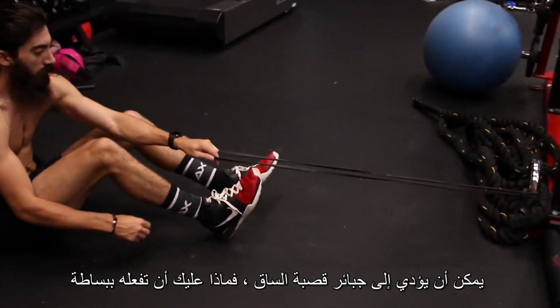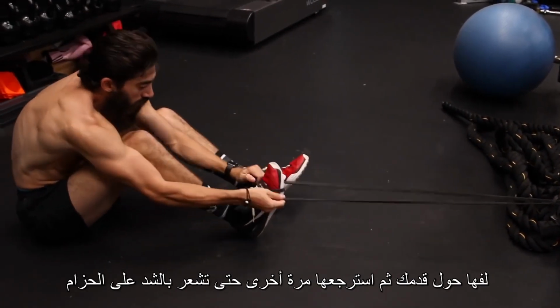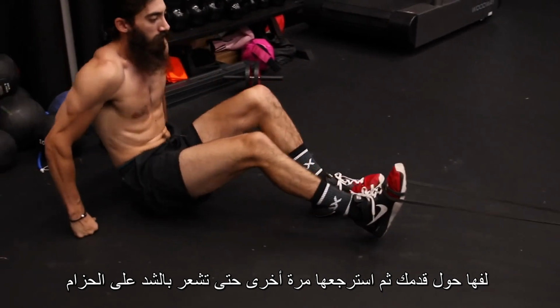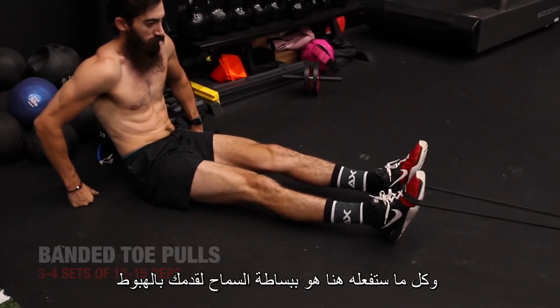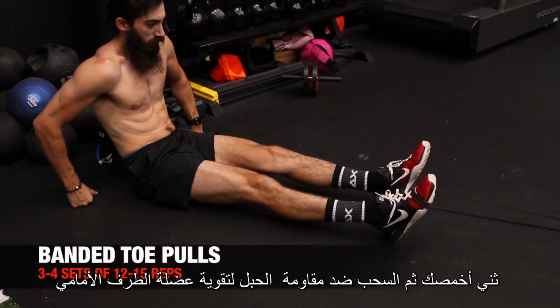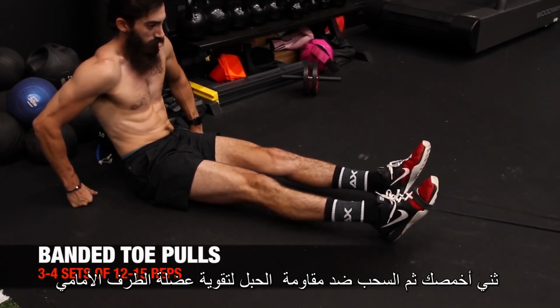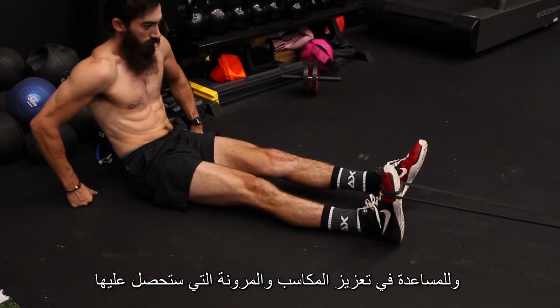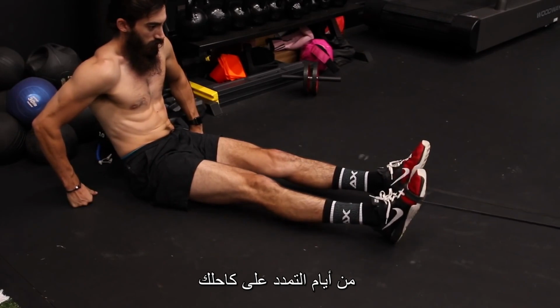So what do you have to do? You simply sit down on your butt, you anchor a band to something in front of you, wrap it around your foot, and then scoop back until you have tension on the band. And all you're going to do here is simply allow your foot to drop down into plantar flexion and then pull back against the resistance of the band to strengthen that anterior tib muscle and to help to cement the gains in flexibility that you're going to get from your stretching days on your ankle.